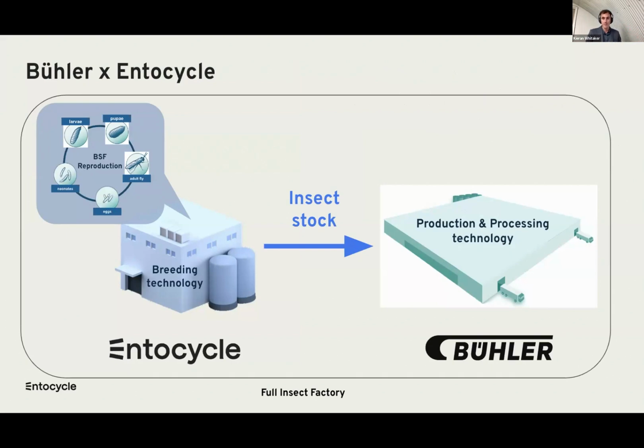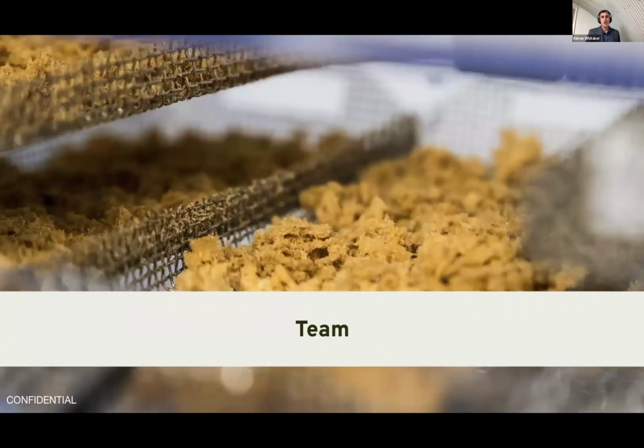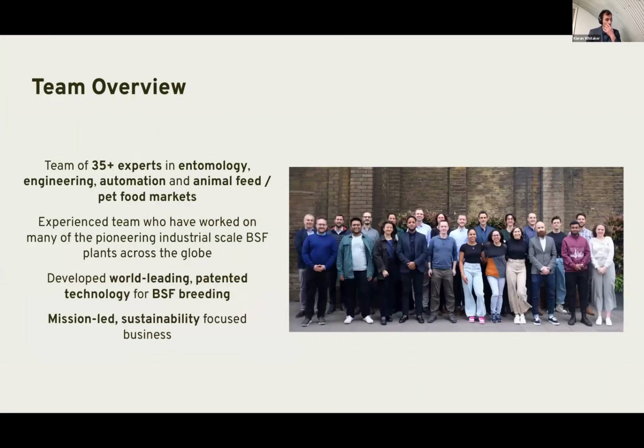But as I said, we're very agnostic because we have a suite of core technologies that go into any farm in any part of the world. One of the key reasons why we have that partnership, and why we're able to deliver, is that we probably have the largest insect technology focus in the world.